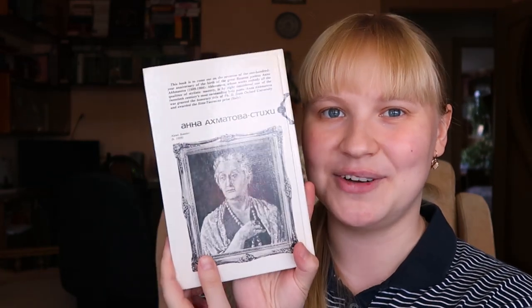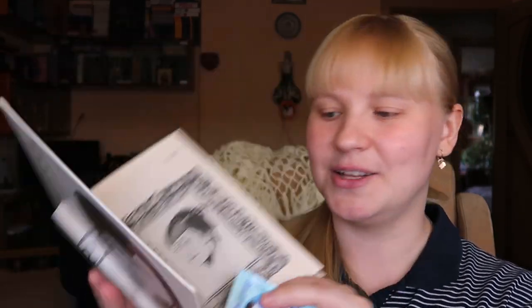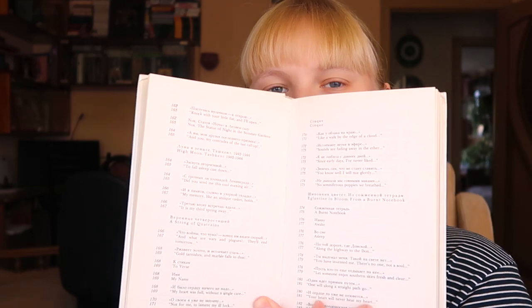And then one more book that I want to show you is this one, Anna Akhmatova, and it's a beautiful copy with a lot of her portraits, like here as well, on the end pages. Anna Akhmatova is our poet. And this copy is very interesting because it has the Russian poem on the left and the English poem on the right. So I will be able to read some of the poetry to you. I will read you two poems that are the most popular.